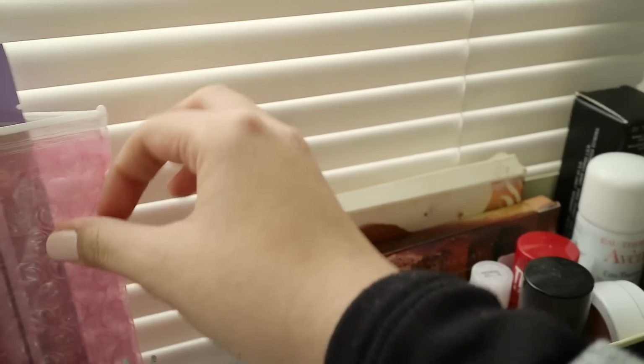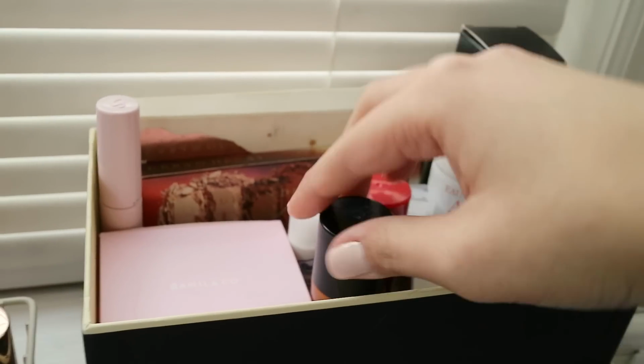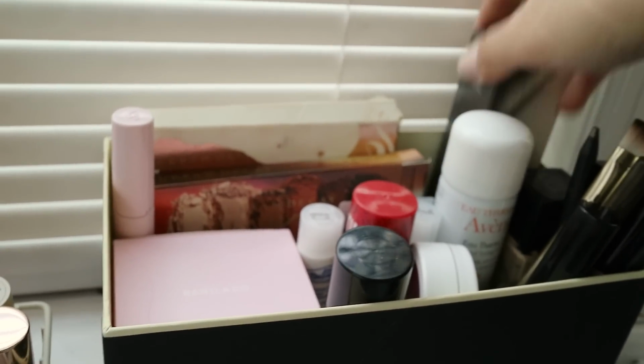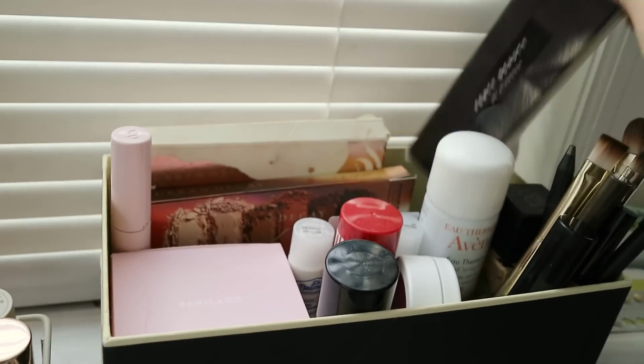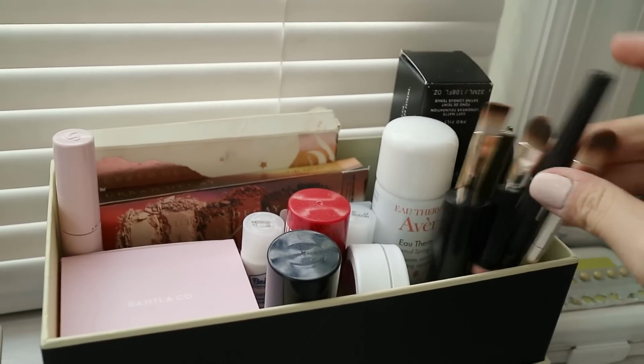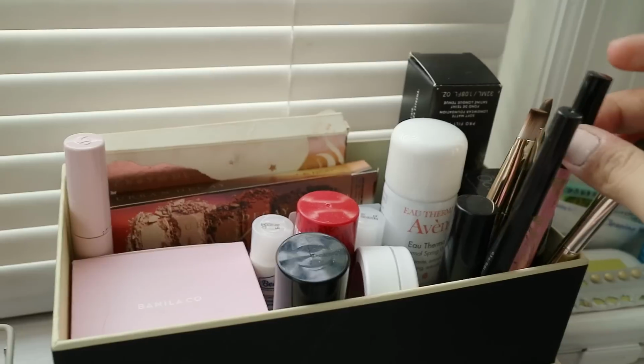And then I have this box I sort of DIY'd. It's a Jo Malone box which I added my makeup to. I have foundation, so yeah, I'm a fan of Fenty Beauty, just saying. And I have brushes here. I cut out a small box and put my brushes. And I have lip liners, lipsticks, my eyeliner.